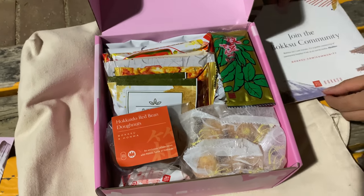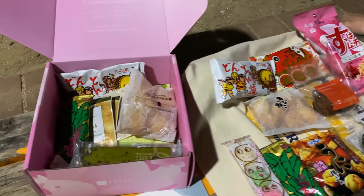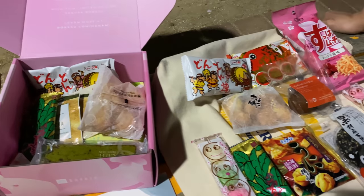We've got all these different snacks to choose from. All right, so we took out a few of the items from the box, and as you can see, there's quite a few items in here. You're not gonna get through all this in just one sitting.